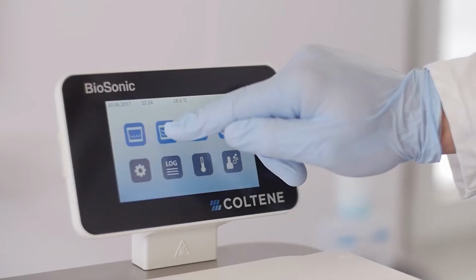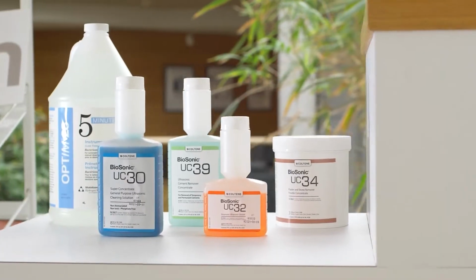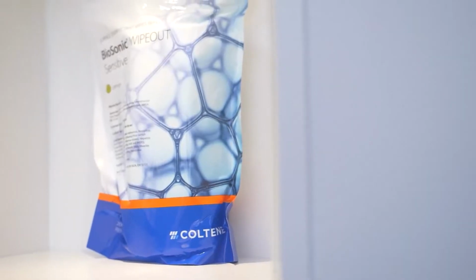The Biosonic portfolio covers state-of-the-art ultrasonic cleaning equipment and solutions. With SciCan, a complete range of thermal disinfection equipment and autoclaves, as well as high-quality cleaning and disinfection wipes, is offered.